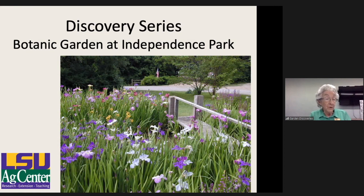One more. Do they do well in low areas of a yard where water stands during rain? Yes, ma'am. They do very well. Now, you might have competition with the weeds, but if you have a low spot in your yard, you can very easily do Louisiana iris. It can grow in standing water.